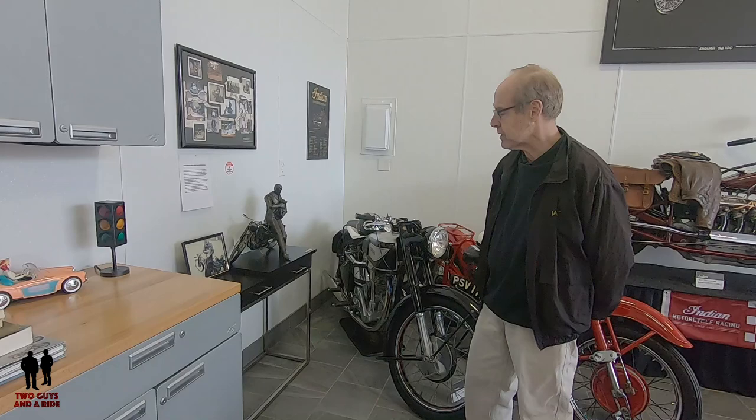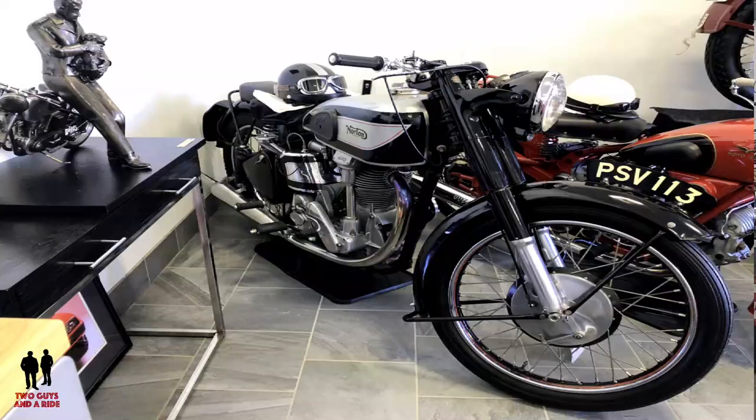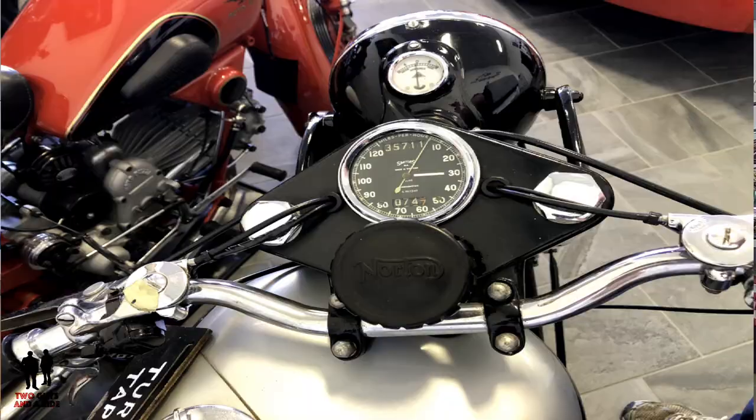What we have here is a 1949 Norton International. Now, Norton's been around for years, and it still is today. But this bike, the International, was a very special bike that they produced many years ago, back in the 30s, 40s, and it was considered one of the fastest motorcycles on any track in the world for a number of years. They never exported the International to the United States.